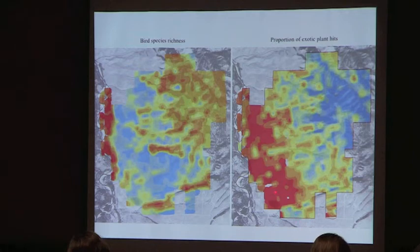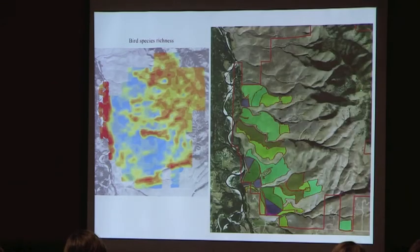So it really looks like there's a pretty good relationship with the proportion of exotic plant hits. How many times did that rod touch a native plant or an exotic plant? And these areas are all exotic plants, and these areas don't have very many bird species. They've got kind of a lot of birds, I mean, lots of little grasshopper sparrows and meadowlarks and stuff.